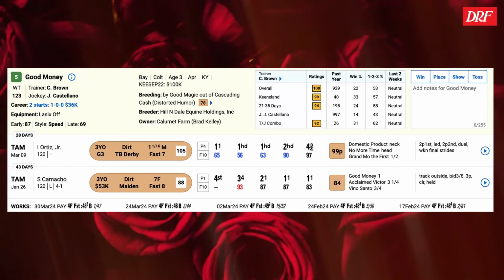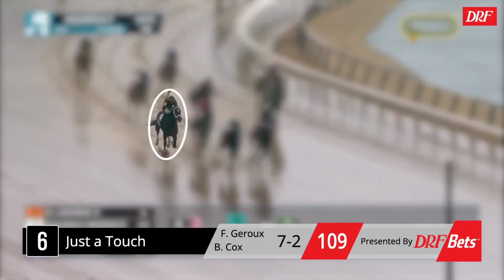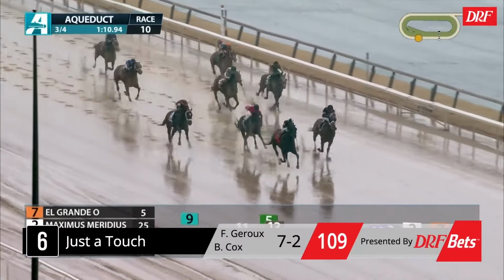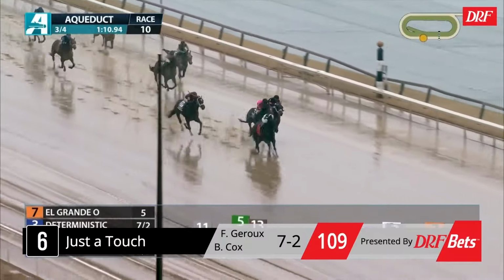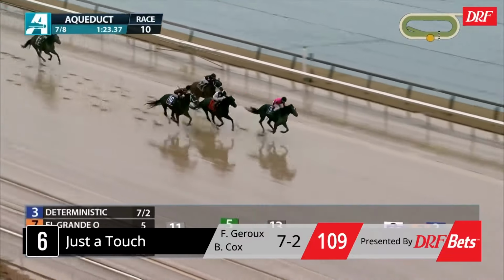The number 6 is Just a Touch. We'll take a look at his most recent start when he was a pretty good second in the Gotham Stakes. In just the second start of his career, he went off as the favorite this day, bet down to 8-5, but could not get the job done against the other second-time starter in this field, Deterministic, who slices through between horses to beat Just the Touch.